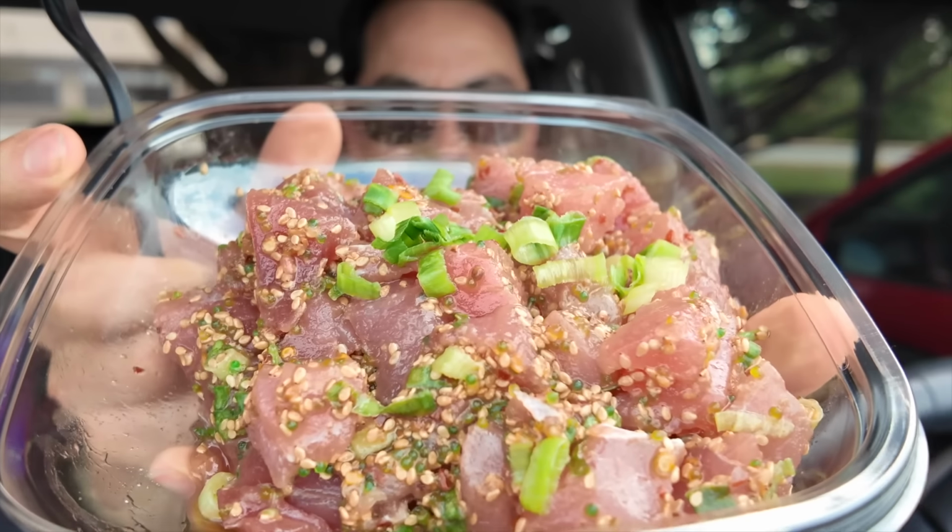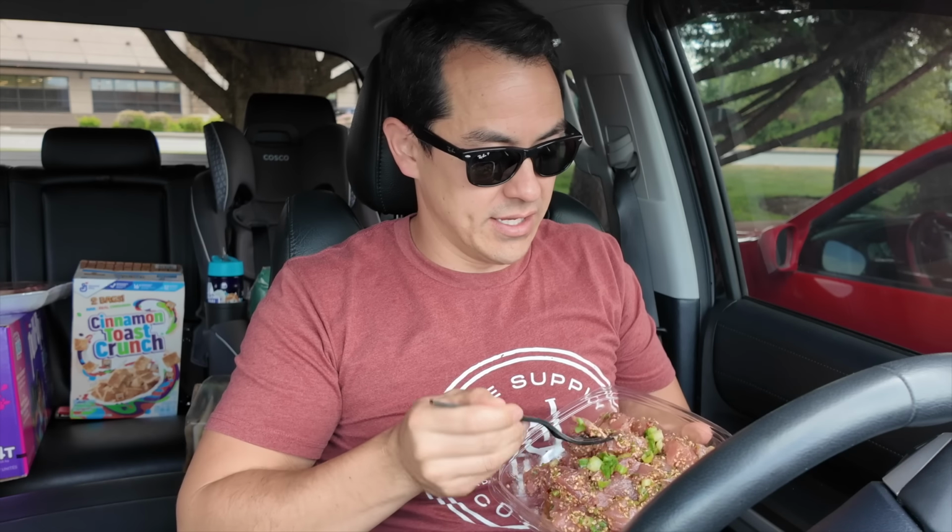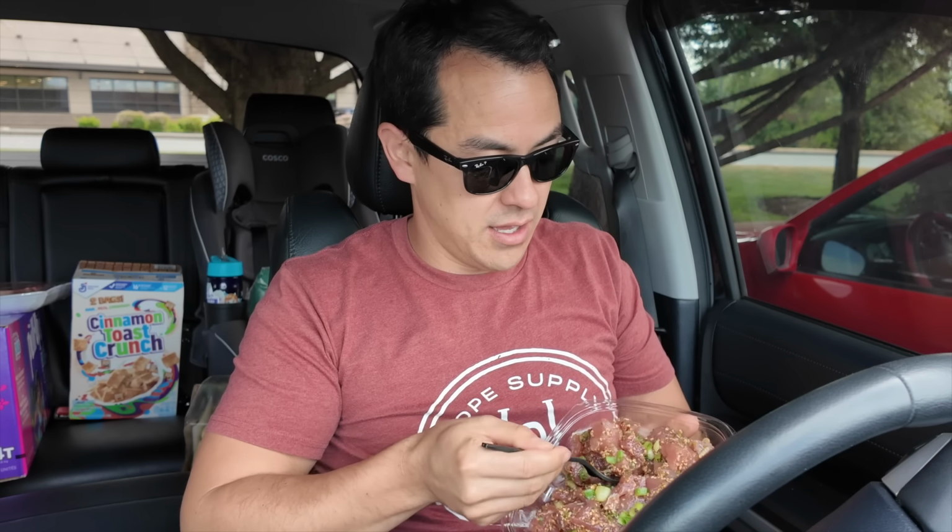24 bucks for that poke. I did not realize that was so expensive. Told you I would tell you what I thought. Poke, really expensive poke. It's probably the average price anywhere you go. I'm assuming it'd be way cheaper in Hawaii, but let's try this very delicious looking yet expensive Costco poke.